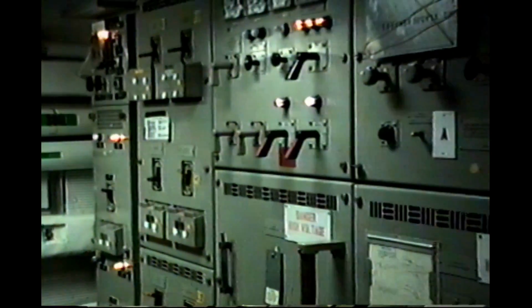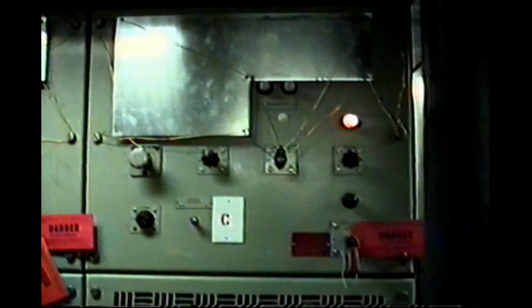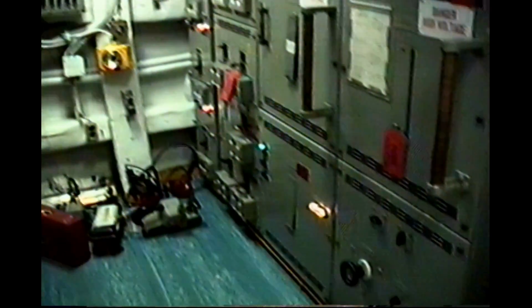Okay, and then we got the 1S switchboard. This controls the ship service turbine generators. That's what makes our electricity. They're down in Ox 1. And this is where we feed in shore power from and stuff. And that's pretty much it for electrical central.